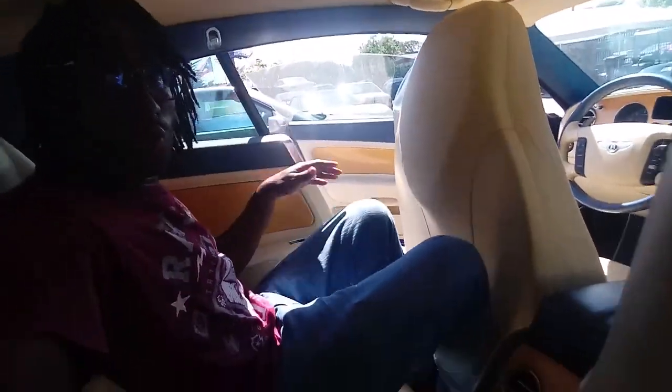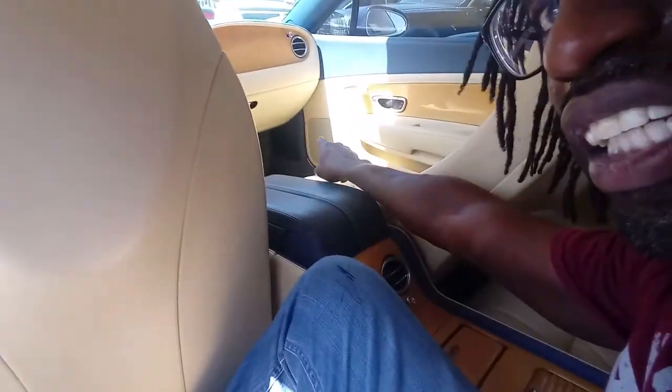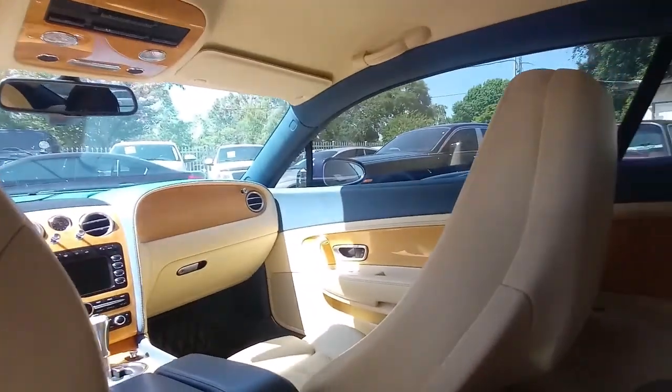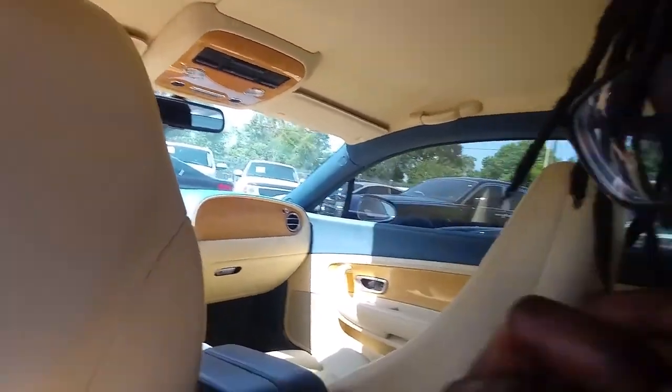I'm trying to move this seat up a little bit. So what's it like to be in the back of a Bentley Coupe? I am 5'10". There's no way. I had to move the seats up. There's no way I'm sitting in the back of a Bentley Coupe with my knees touching. I gotta be in the front, or at least in the passenger seat next to the driver, enjoying my ride with the AC on, because it's like 90 some degrees in Florida, man.